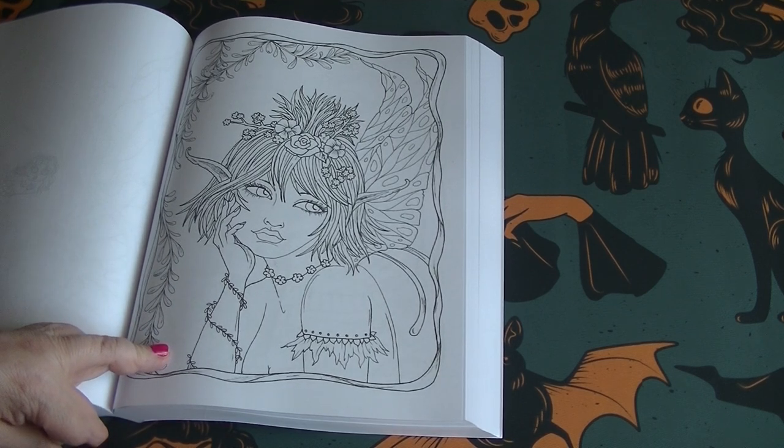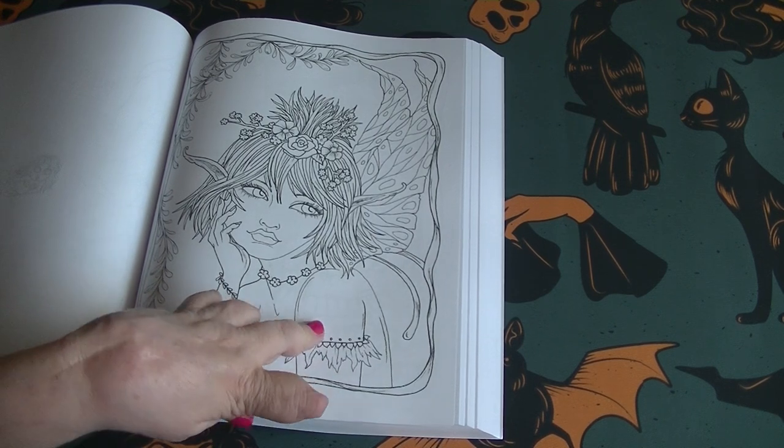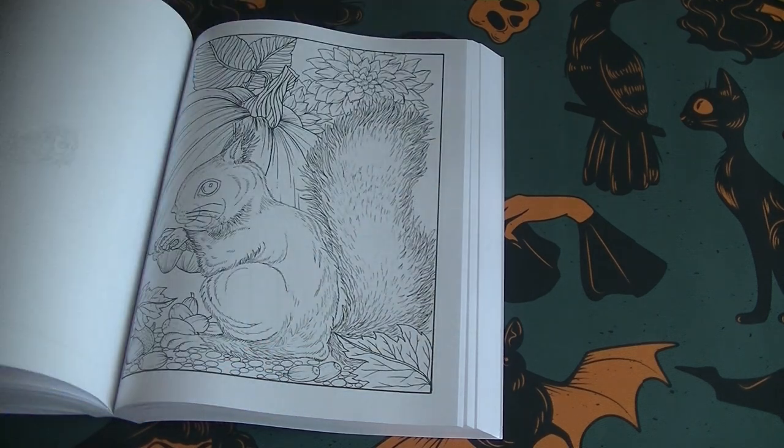I know it's not in another book, but if it was to be in a book, it might have been one that she drew for fairy hair and then didn't have enough space for, or whatever reason. But I really like that one. It reminds me of the fairy hair.